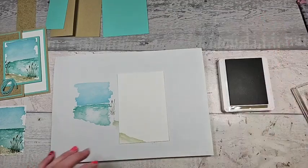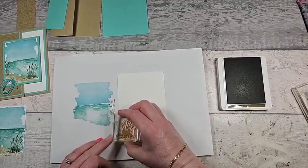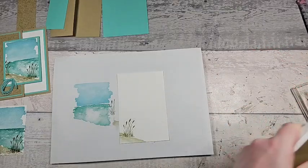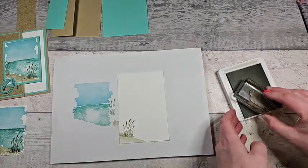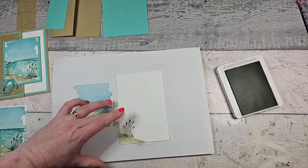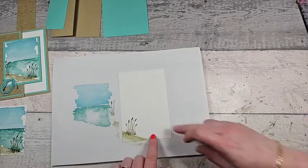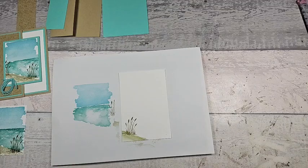Okay. So we go back with the grass, the reeds, whatever they are. Like so. And because I'm not over it, I'm just going to go over that again, because it just wasn't right to the edge. Okay. That's that, and I've now got ink all over. Can't do anything without getting ink everywhere.